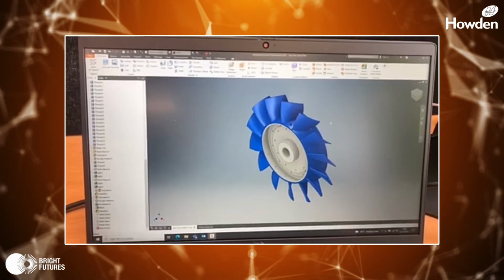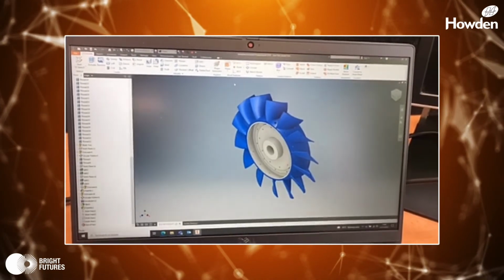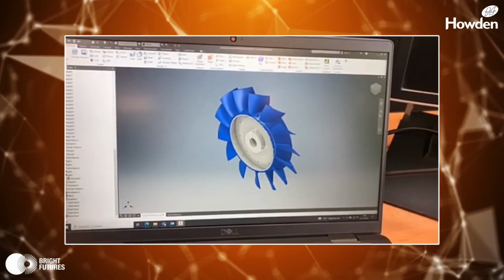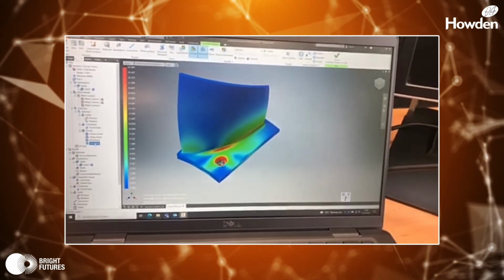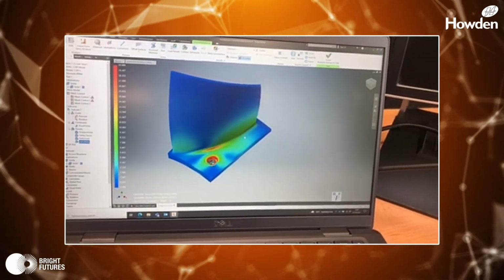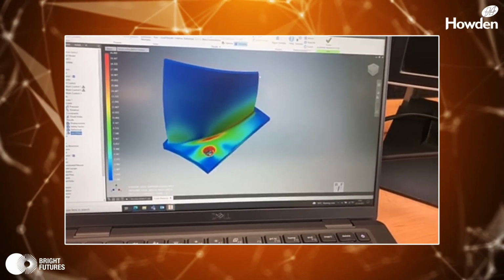I've created a 3D model of an impeller that's going to be used in a test rig that we're currently making. And after I made the impeller here on Inventor, I've taken it across and done a stress analysis. So we can see here the stresses that are in the blade. It's important because if the stresses are too high, then the blade could break when it's operating.